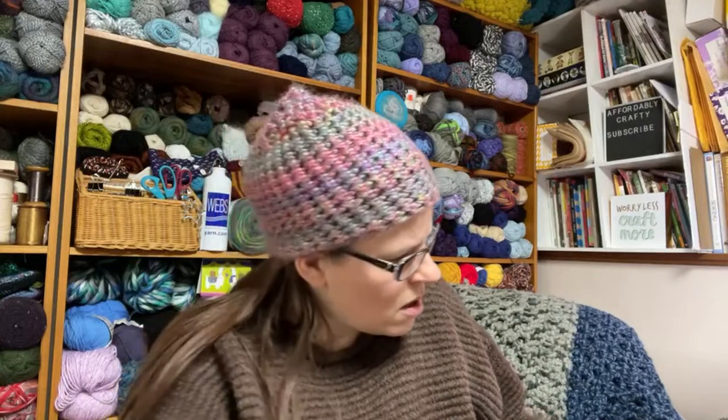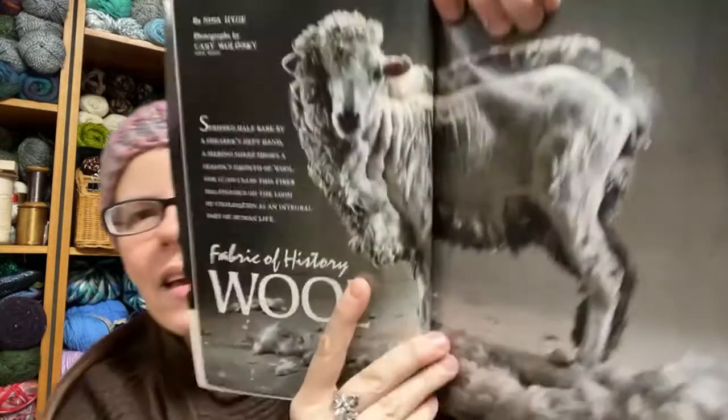Page 552. I'll just show you some of the pictures. A half-shorn sheep.